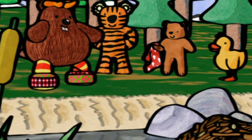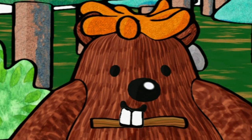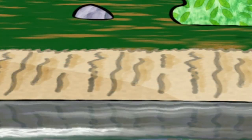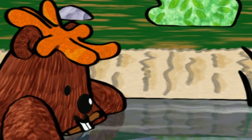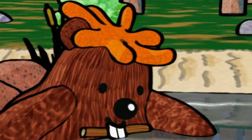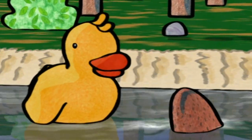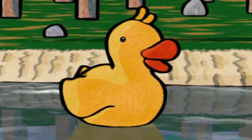See if you can help Beaver Boo finish building the dam. He's carrying the stick. Pretend to carry the stick like Boo. I need to carry it like Beaver Boo. He's swimming. I'm waggling my feet and swimming too. I'm waggling my tail. Look at me swim. I'm good at waggling my tail too.